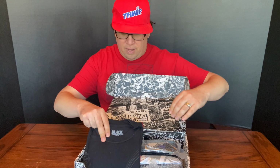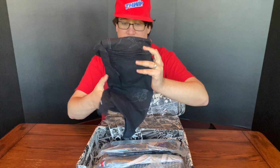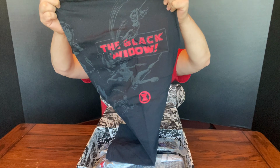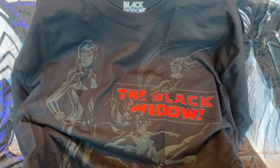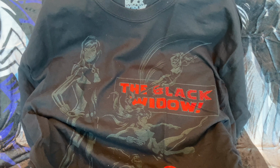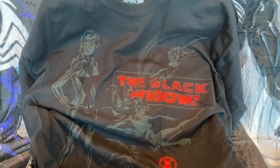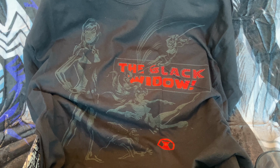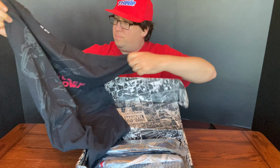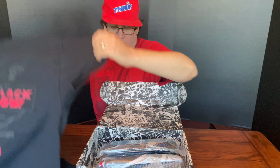So first we've got a t-shirt that is surprisingly black. And let's see who it is. It is Black Widow from the upcoming movie, which should have been out already, but it's not. So that's kind of neat. So we'll leave that over here.